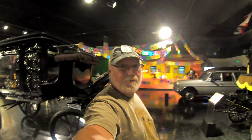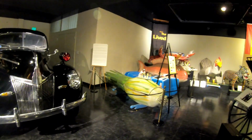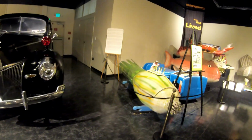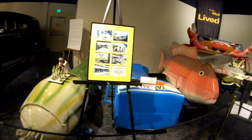All right, take a look at these cool coffins here in front of me. You gotta look at these. These are something else. Scope this out. I don't know what kind of fruit or whatever that is. This one here looks like a gas pump. Oh no, it's a Yamaha motor.